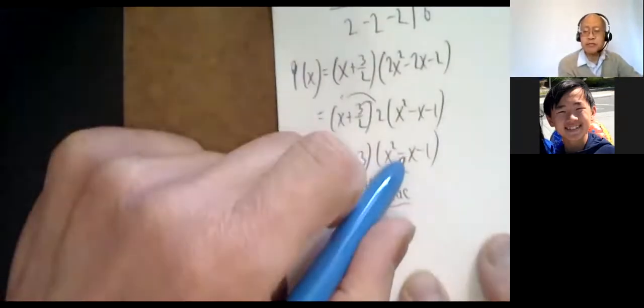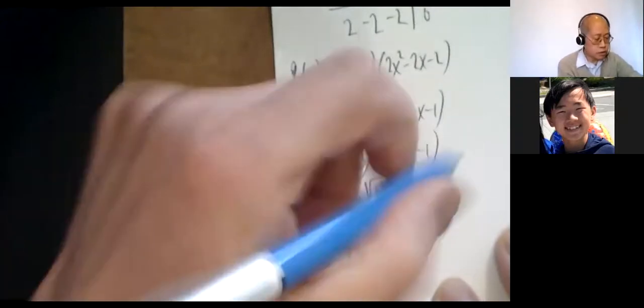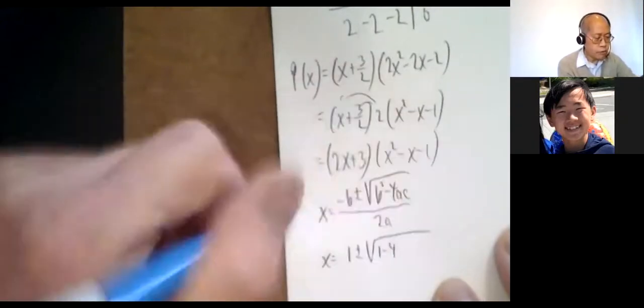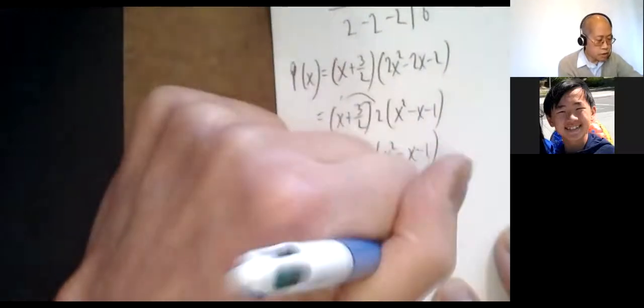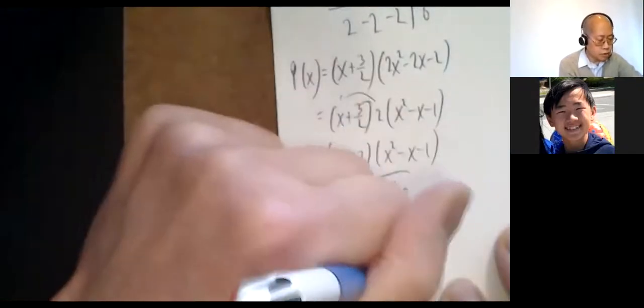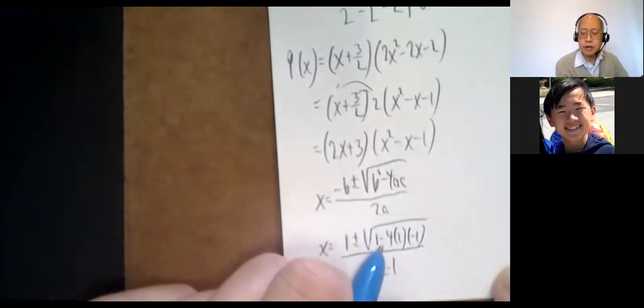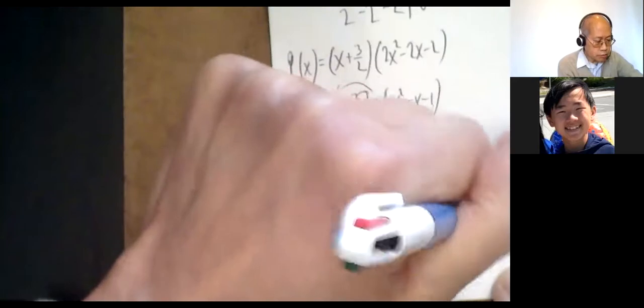So negative b, negative negative 1, is 1, plus or minus the square root of b squared, negative 1 squared is 1, minus 4 times a, which is 1, times c, which is negative 1, all over 2 times 1. It's 2. So this is a double negative, 1 plus 4. So 1 plus or minus radical 5 all over 2.